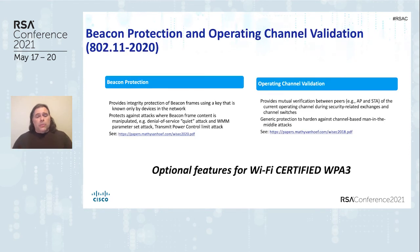A couple other features that we pulled in from 802.11, which became 802.11-2020, were beacon protection and operating channel validation. These address other things that we were made aware of that could be used to do man-in-the-middle attacks, where beacon frames are typically vulnerable, as well as operating channels, with channel switch announcements being able to intercept a station and switch it to a different channel, to a different BSS, and then allow man-in-the-middle attacks to occur there. It was being developed in 802.11 REVmd at the time, and then became 802.11-2020.